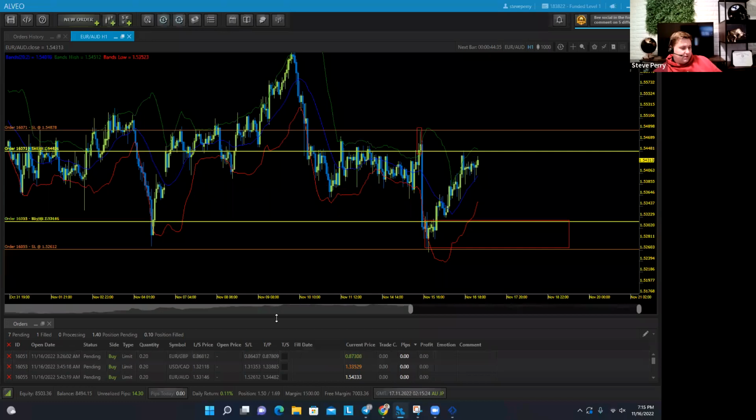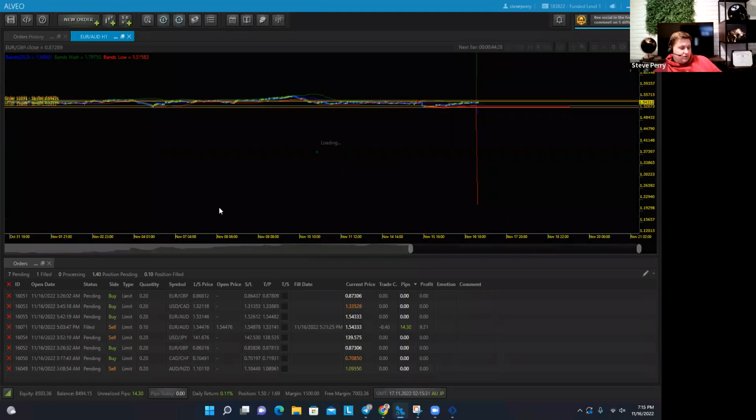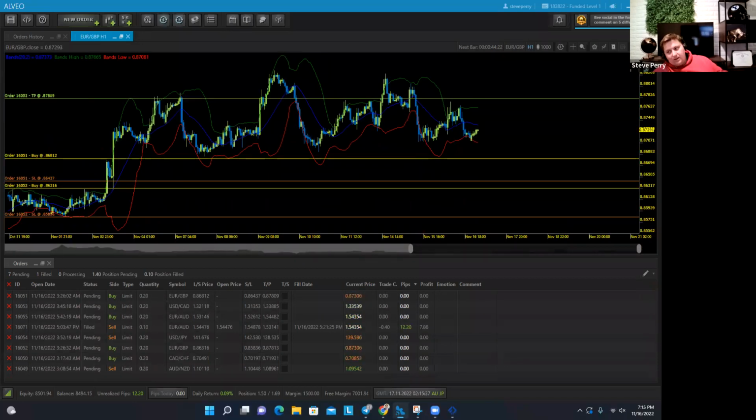I did post those in the Telegram, so you guys should be able to take those. Another trade I'm really excited about. We'll see if it triggers. I have nothing else that's active. The only trade that's active is that Euro Aussie. And then on my other account, I have that dollar franc long position that I have open. Yeah, that one's still going.